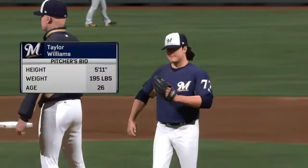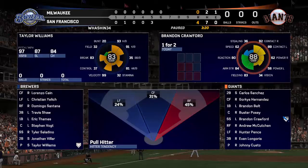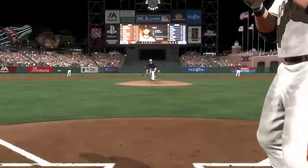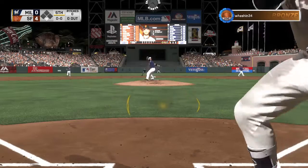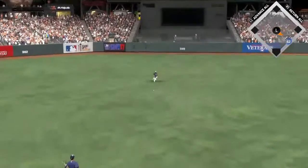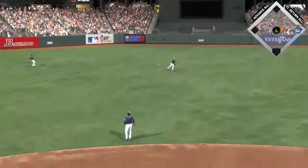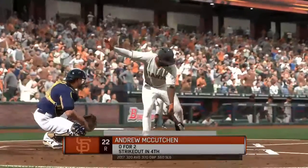Taylor Williams is out from the bullpen. Number 7, digging in to try it again. Action now in the Milwaukee bullpen as they'll have a right-hander loosen up. Back up the middle, and that gets on by. Crawford's aboard to lead off with a single. So the leadoff man reaches in their half of the 6th.